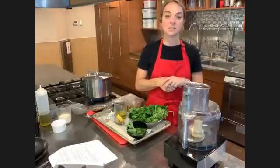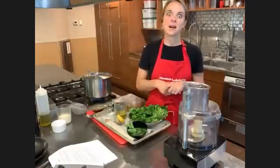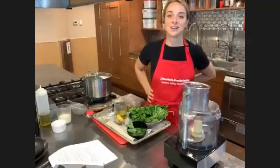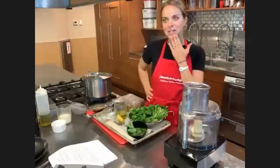What else? You can use it in salad dressings. Focaccia. Yeah, oh my gosh, pastas, focaccia. You can stick a few sprigs in your olive oil and just let it season your olive oil. Gosh, what else can you do with rosemary?